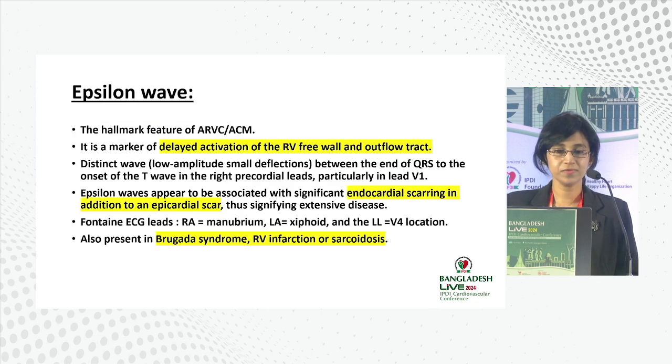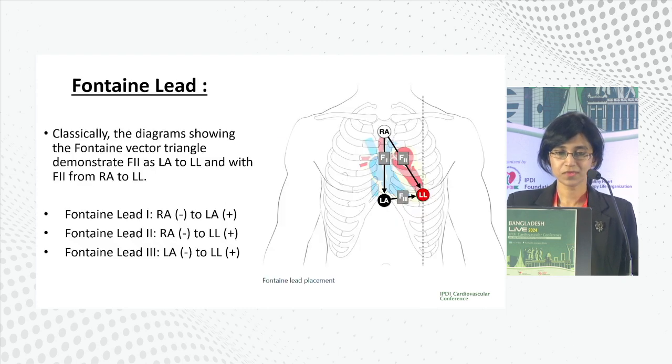The epsilon wave is the hallmark feature of ARVC. It denotes the delayed activation of the RV wall and the outflow tract, mainly affecting the endocardial scarring, in addition to the epicardial scarring also, but this is not exclusive to ARVC. It can also be seen in RV infarction or sarcoidosis. Fontaine leads can be helpful to accentuate the epsilon wave also.